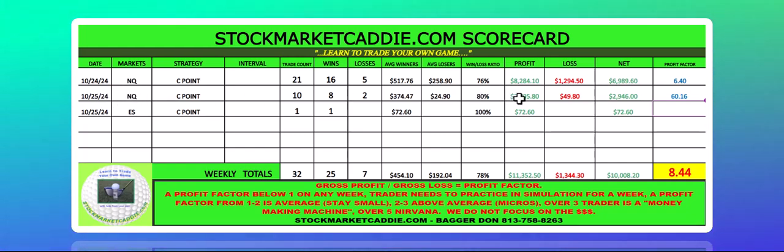On the next day, what does he do? He nets just about $3,000, half of what he did the day before. But check out the profit factor, 60. He made $60 for every dollar he expended. Although he made less money here, he traded exceptionally well. In fact, he traded exceptionally well all of last week, in particular on this day. For his entire weekly total, and he did quit early. He got done what he needed to get done.